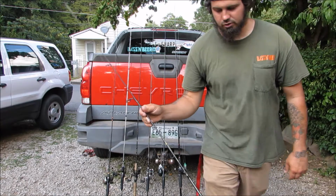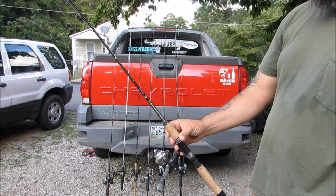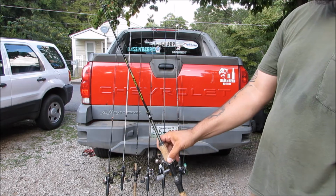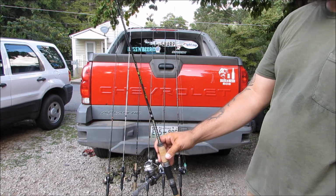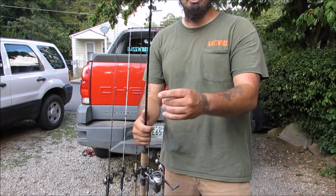My little micro setup for trout and stuff like that. Little Quantum reel, little bitty tiny Shakespeare Ugly Stik Pro Light. That's that little setup right there, guys. It's perfect. I usually run a 6-pound line. Well, guys, that is my collection.